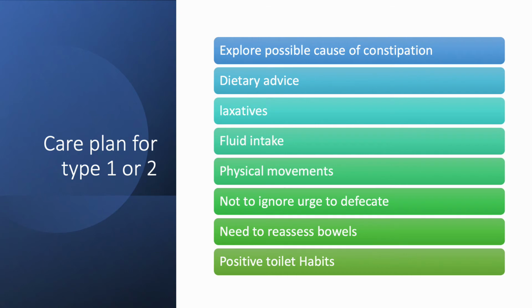And if you write only 3 aspects, you will get only partial marks. But we are all aiming for full marks. So it's very easy to remember. Just remember these key points and put it in your own words. Do not write as if you are memorizing it and writing it as a script. Understand and apply. Okay, so this is the care plan for type 1 and type 2.